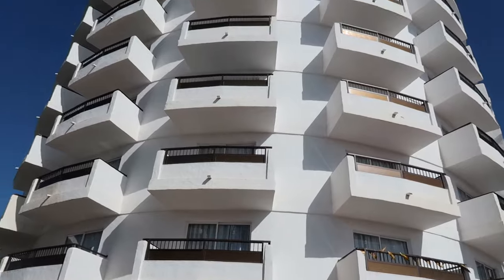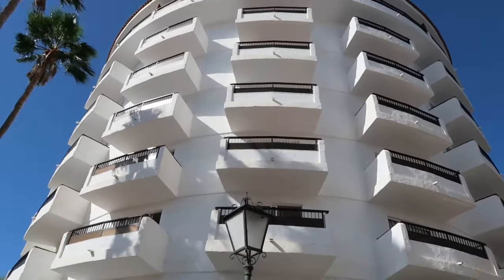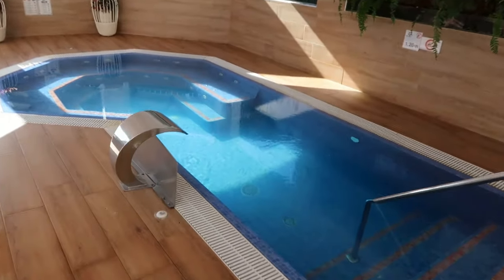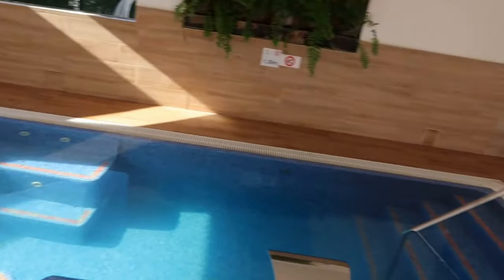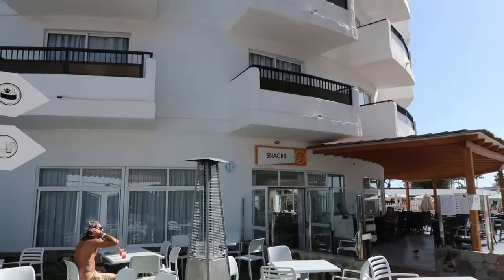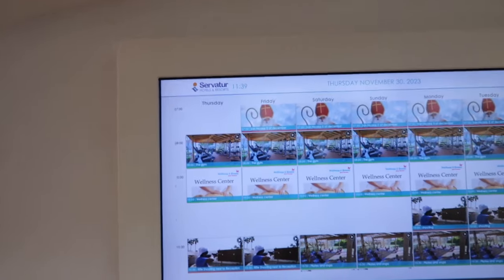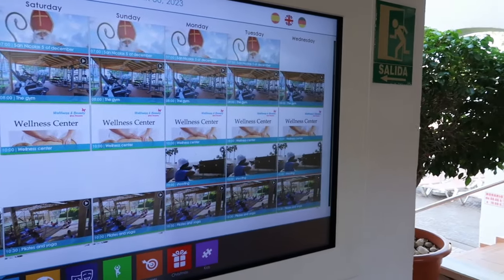As you can see, as I said, each tower is a complete circle. Just a quick look at the hot tub. There's a snack bar, which I will show you later on, and carry on walking around here, talking over the music. Some of the actual activities that are being done each day.